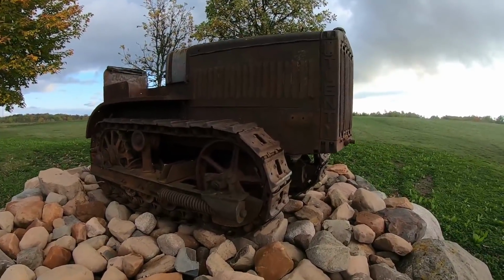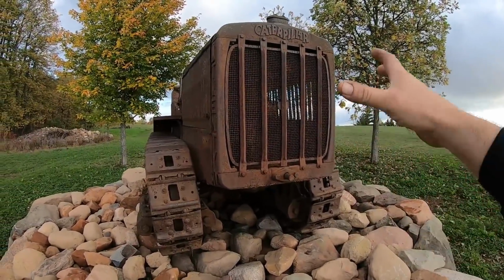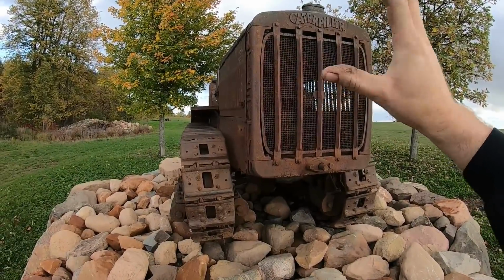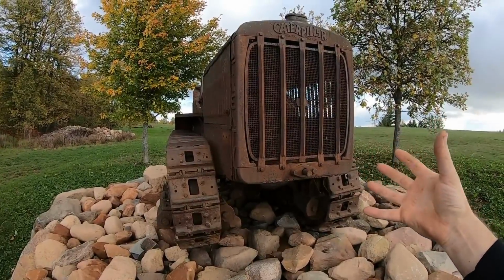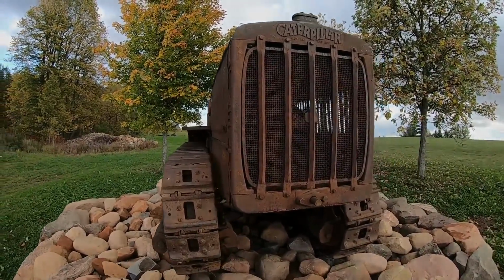So the next thing I did was made all kinds of very rudimentary flat metal plates to cover all of the openings that were left in this engine block, just to kind of keep critters out of it, just keep water out of it, just to kind of keep everything clean.